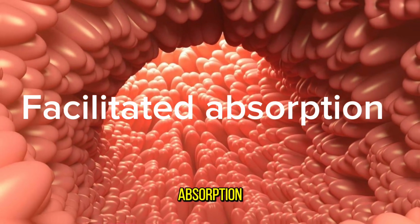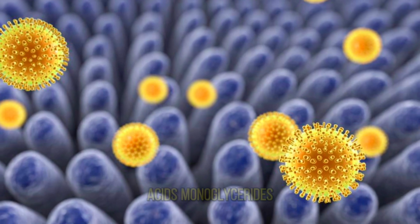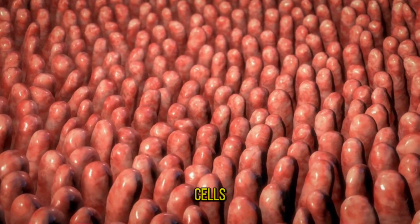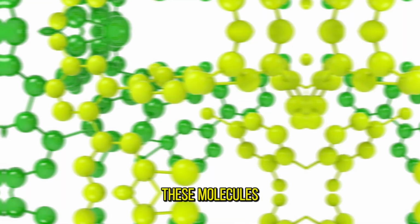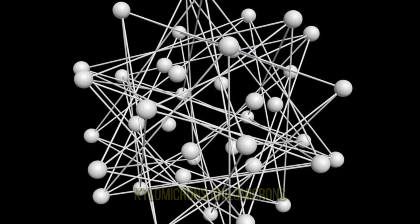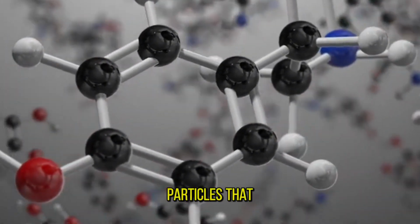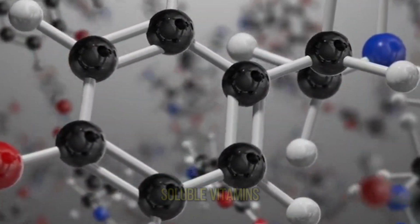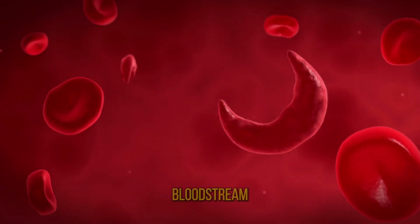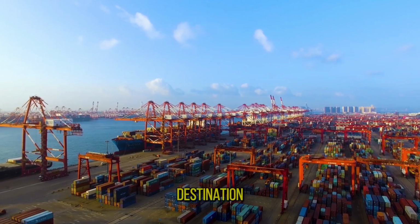Facilitated absorption. Once the micelles, as mentioned, reach the surface of the enterocytes, the fatty acids, monoglycerides, and fat-soluble vitamins are absorbed into the cells. Inside the cells, these molecules are reassembled into triglycerides, which are then packaged into structures called chylomicrons. Chylomicrons are essentially large lipoprotein particles that transport dietary fats and fat-soluble vitamins from the intestine to the lymphatic system and eventually to the bloodstream. They act as cargo vessels getting their merchandise to their final destination.